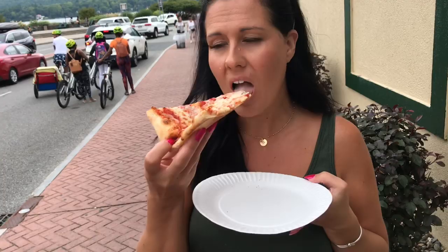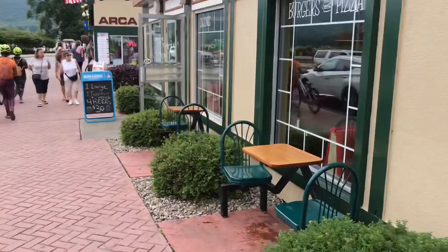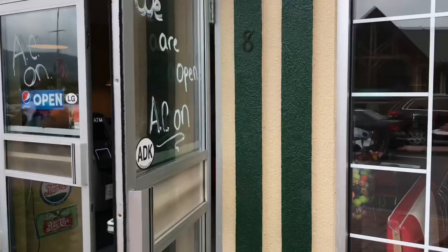Yeah, 4.3. That low? Uh-huh. Yeah. Sure. They have a special. You can get a large with one topping and four beers for $30. This is the eat-in side. The same place, but you can eat on the inside.